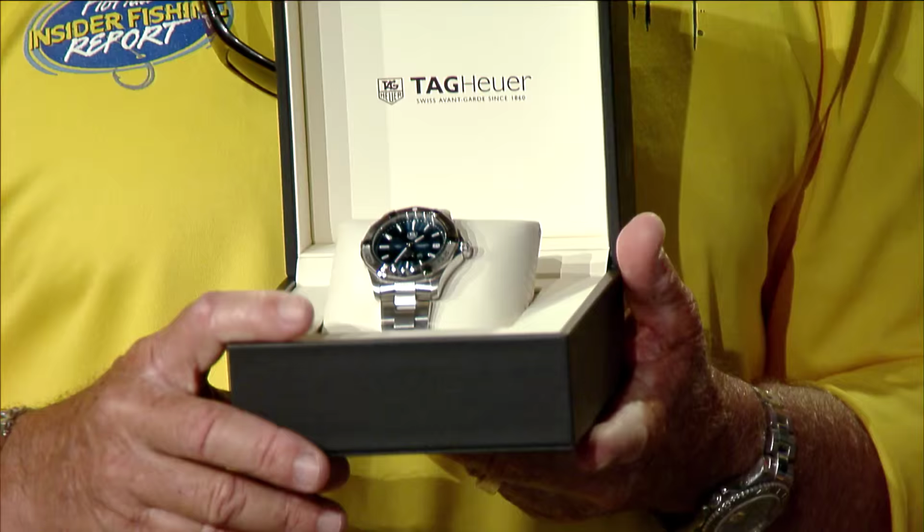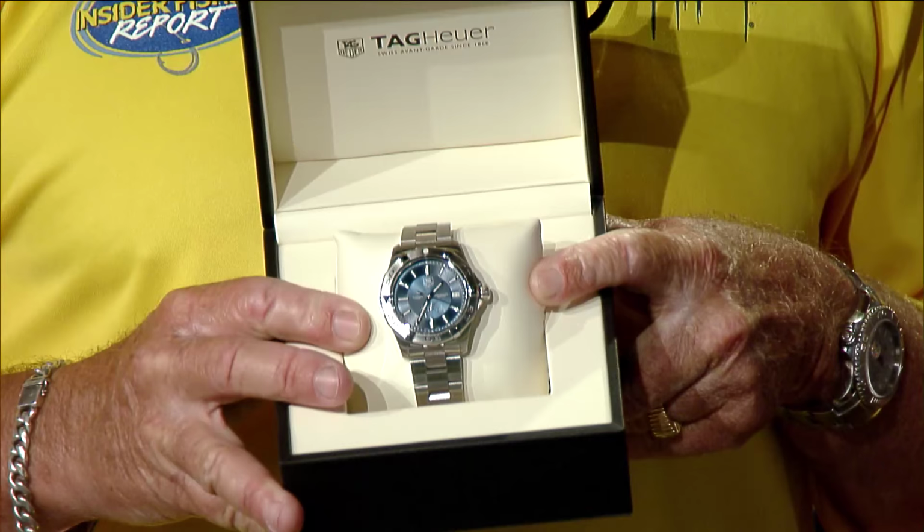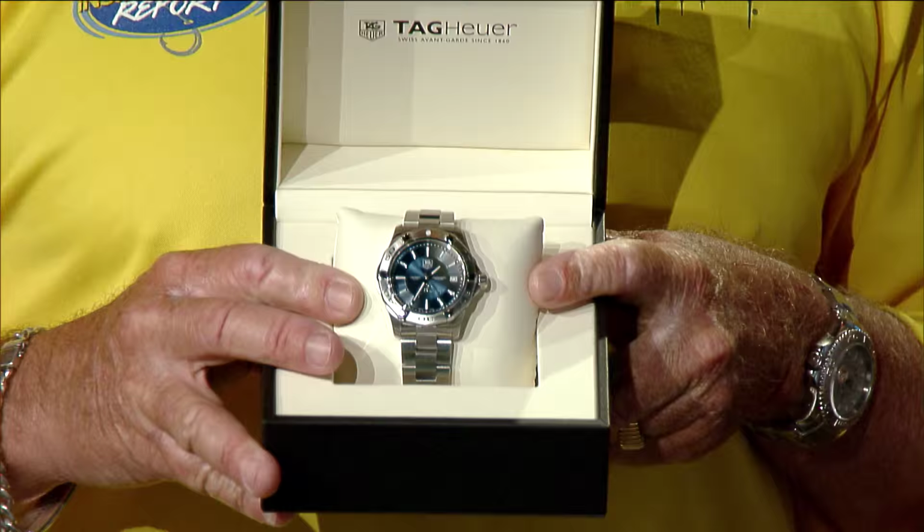What you got? Well, this is a new Guy Harvey watch. This is the Guy Harvey Tag Heuer. Look how beautiful this watch is. The blue one. They also make another one that's big and white with some diamonds on it. They wouldn't send me that one either. Imagine you're going to take this one home. Absolutely. But it's a very nice watch.